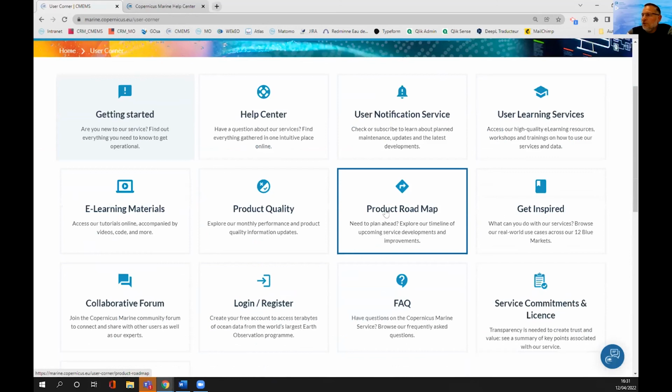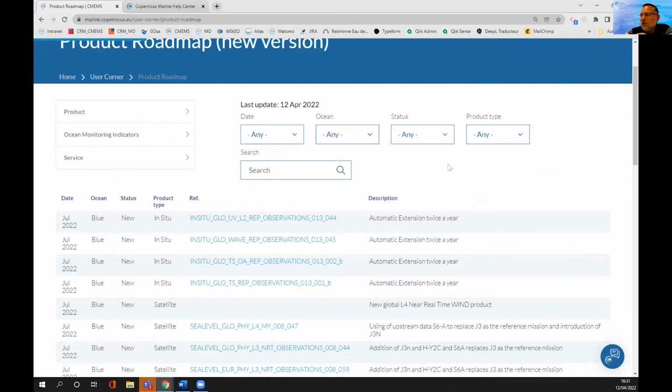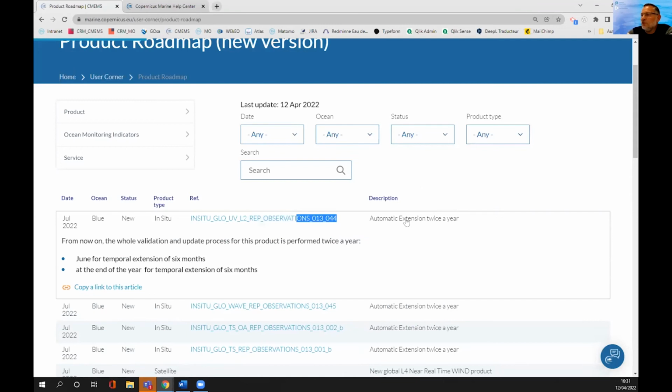If you follow the link to the roadmap, you will find information about the upcoming changes, not at short term but at medium term. If you need information about short-term changes, this information is available in the improvement section of the user notification service we saw before. Here we saw that in July 2022, these products, for example, will be impacted with an automatic extension of the temporary coverage. I click on the title and I have more information about the change.